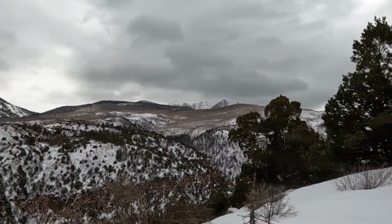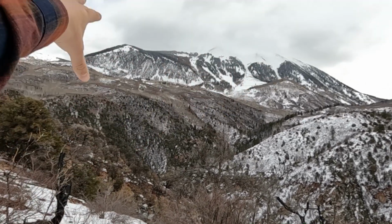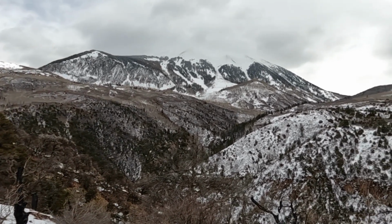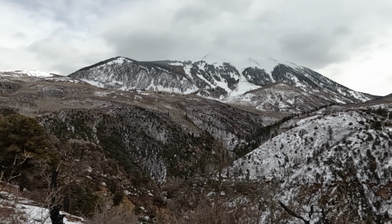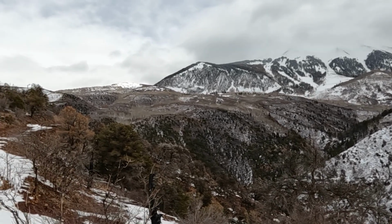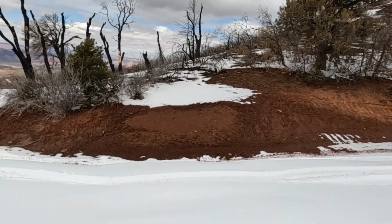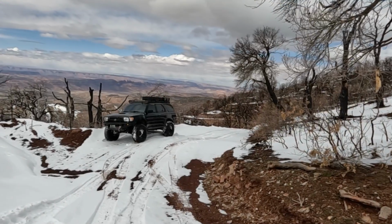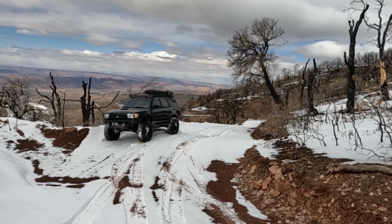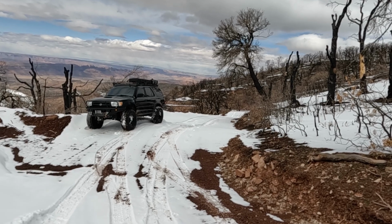Sun's kind of breaking through a little bit, but I didn't want to park up there and be in this bowl where it probably just gets dumped on with snow if it does snow in this area. I don't think it's going to personally, but that's just me. And there was no safe way to turn around anywhere up there that I could find, so I just backed down it. I don't think anybody's dumb enough to come up here other than me, so they can get around me though. That's about as flat as I can get the 4Runner, so I can sleep a little comfortably.